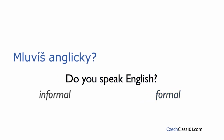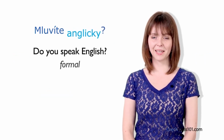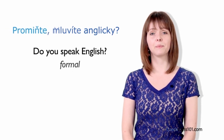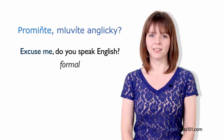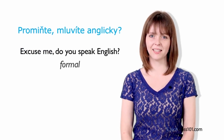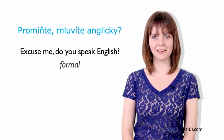We're now going to make this sentence formal. The person which the verb refers to is going to change to the formal version of you. Because of this, the verb will be conjugated differently. It becomes mluvíte instead of mluvíš, like in the informal version. Everything else stays the same. Mluvíte anglicky? If you add promiňte, excuse me, the sentence becomes even more polite. Promiňte, mluvíte anglicky?